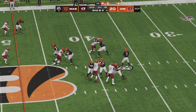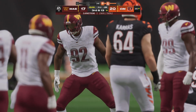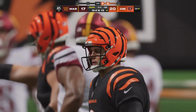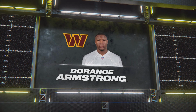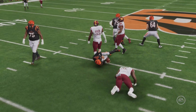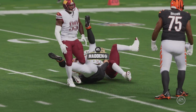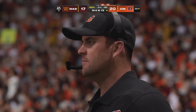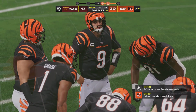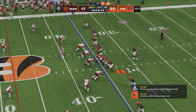Now Burrow. But he cannot avoid the pressure as the Washington pass rush gets home. Dorrance Armstrong. He's the one that got home and takes him down for a loss of 9. Tell you what, he did not have much time there to scan the field before he was ducking and covering. Did it appear to you, as it did to me, that the defensive front won their play really quickly? Meaning the guys in front of them had almost no chance to block them. They were on him in a hurry. So that'll leave Burrow and the Bengals with a 3rd and long after that sack we just saw.